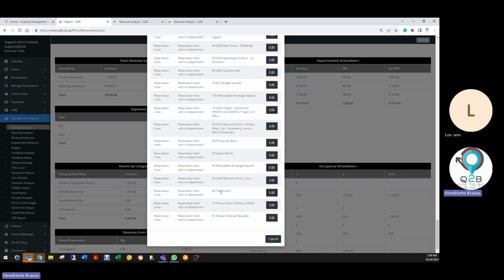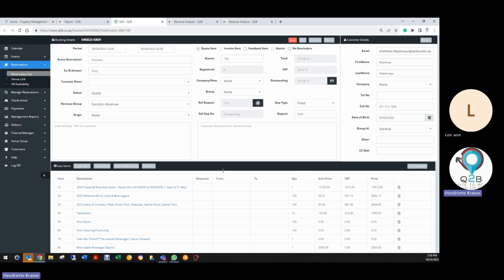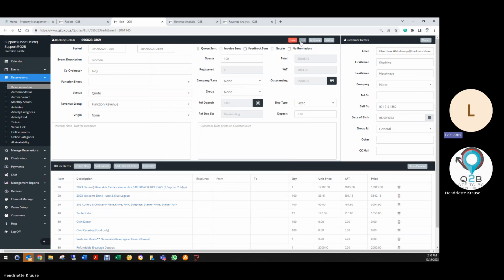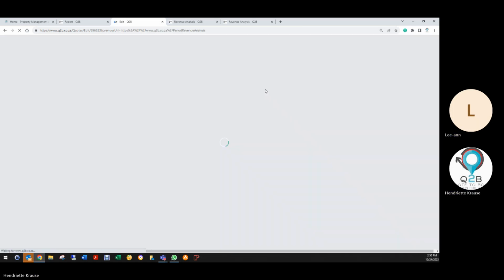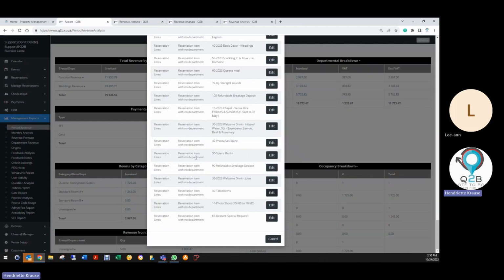Yeah, my OCD, I want to immediately fix all the items. Like tablecloths, that's probably equipment rental, or do you put it under decor? Tablecloths, I would say is decor, unless we rented tablecloths, which I don't know. Okay. So that's how you can clean up.